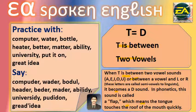ability, university, put in, putting, putting on. Great idea. If you're going to say great, you might say great idea. So I have pronunciation: computer, water, bottle, heater, batter, matter, ability, university. Put it on. Great idea. Let's move to the last slide of this lecture.